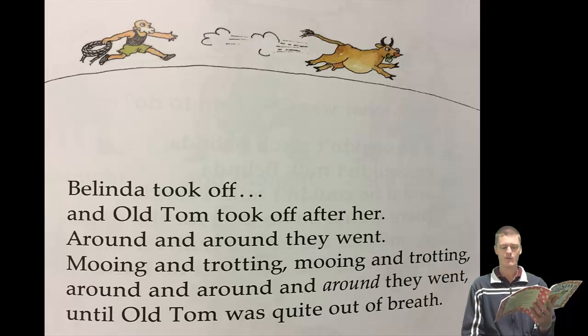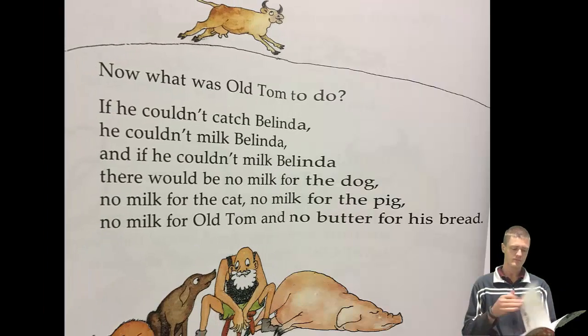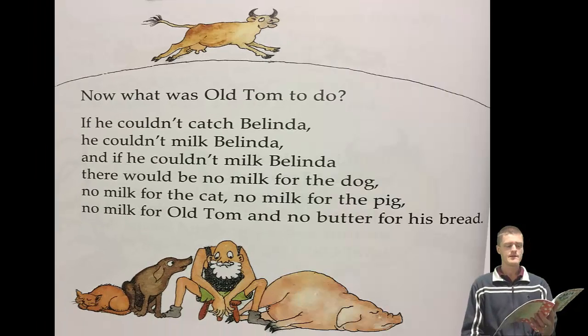Around and around they went, mooing and trotting, around and around they went, until old Tom was quite out of breath. Now what was old Tom to do?